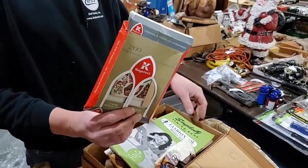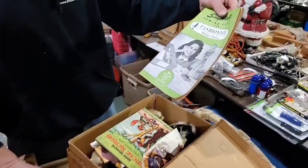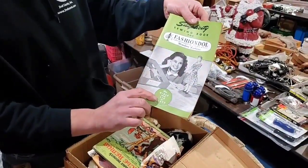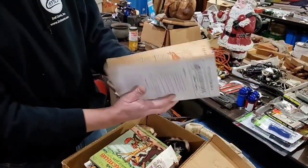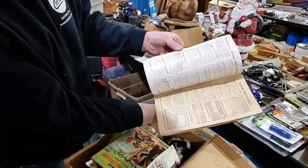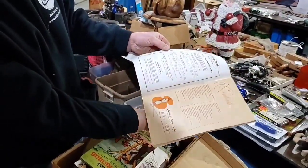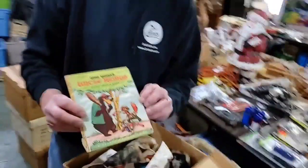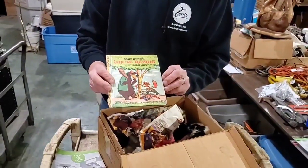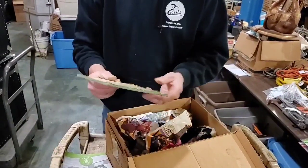Gift things. Look at this. I do dig for the old girls paper. From 6 to 60. Fashion doll. It's a shame if you were 61. Yeah, it was. Or if you're 5. Uncle Remus. Golden book. From Song of the South.